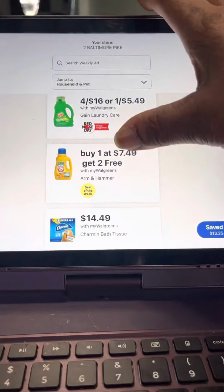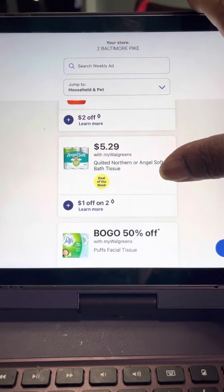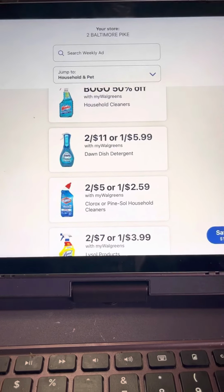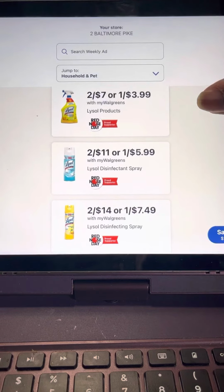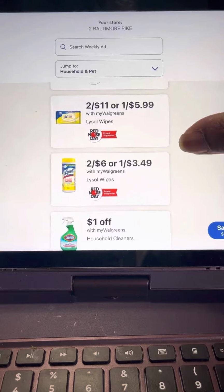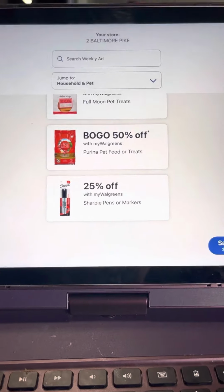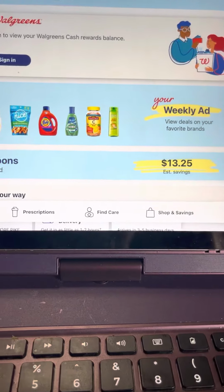What else do we have here? Charmin Tide has $2 off. These are just showing digital coupons. And just some more nice deals here. 2 for $7 for Lysol, 2 for $11, 2 for $14, 2 for $11, 2 for $6, $1 off, and then we go into candles and things like that. So that is all that I wanted to go over with you guys today, is these wonderful deals.